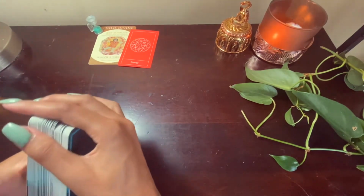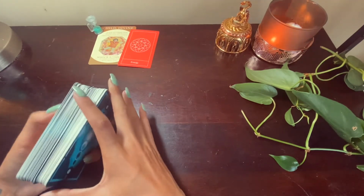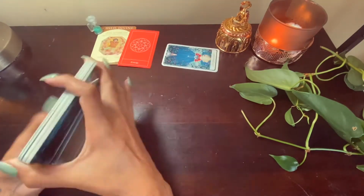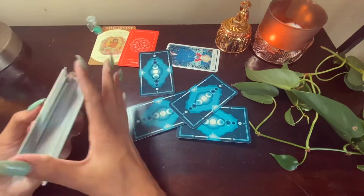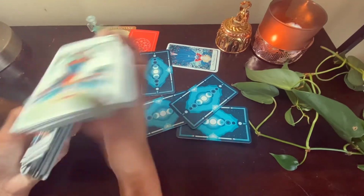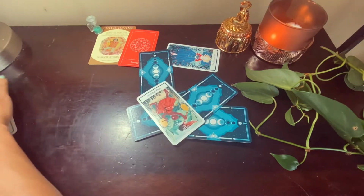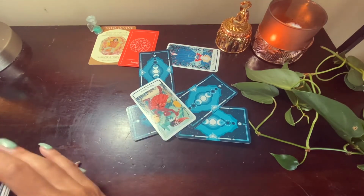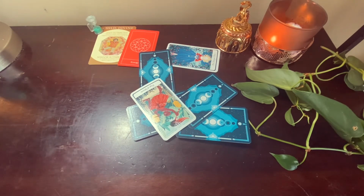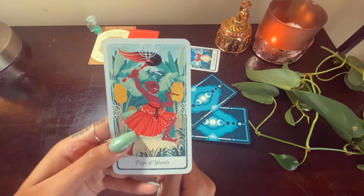All right. Spirit, can I please have messages for group number 4 from their inner child? This card wanted to come out really bad. This fell because this card wanted to come out. All right, let's see what we got here. We have the Page of Wands.